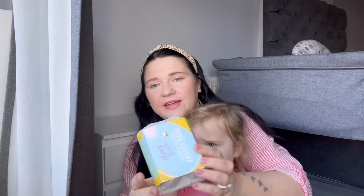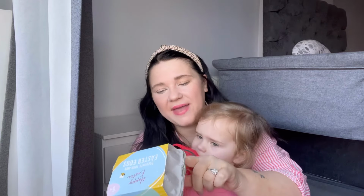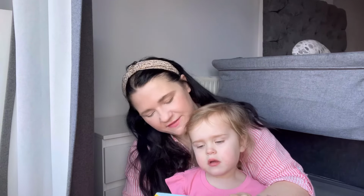So the next thing I picked up is these little activity sets. I just thought they were quite good for the kids to do. You're getting four foam eggs, three pens, glitter glue, ribbons, two sticker sheets and gem stickers. I just thought it was a good little activity for them, and it was only £1.29. So yeah, we'll do that for Easter.